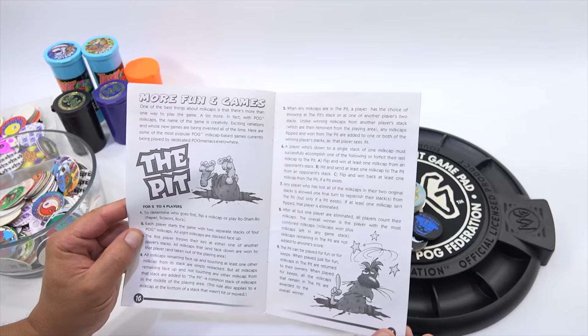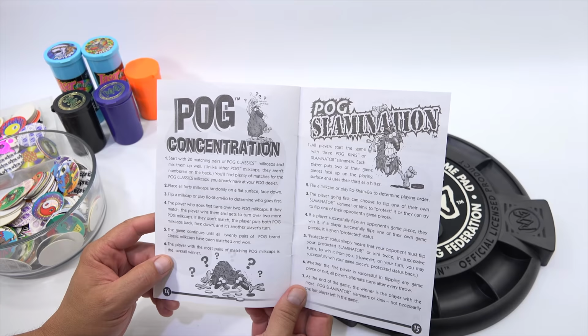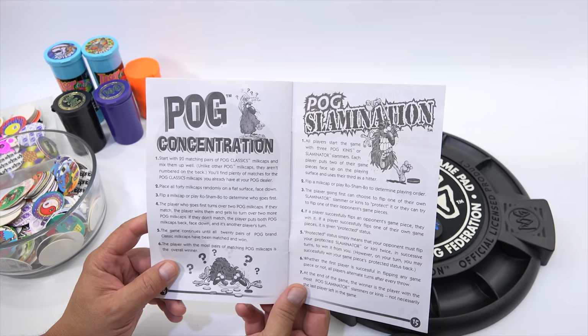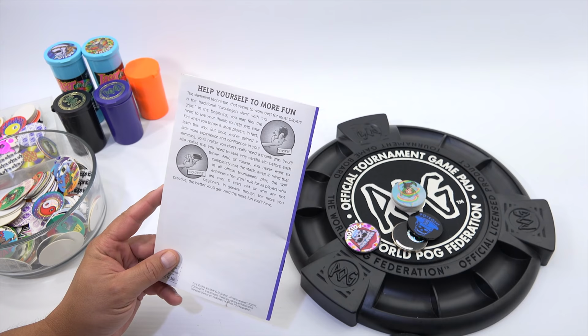POG War, so another game for two players. POG Concentration, start with 20 matching pairs of POG Classic milk caps and mix them all up. Mix them well. Unlike other POG milk caps, they aren't numbered on the back. You will find plenty of matches for the POG Classic milk caps you already have at your POG dealer. Okay, and then you would just play like Concentration. POG Slamination, and then help yourself to more fun. The slamming technique that seems to work best for most players is the traditional two-finger slam with no grips.